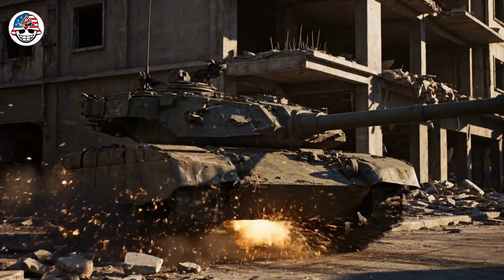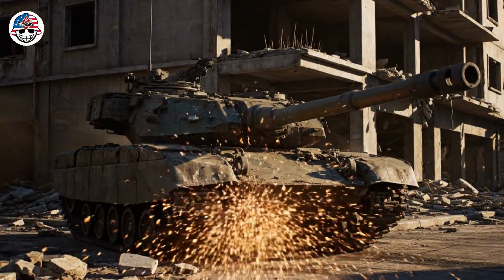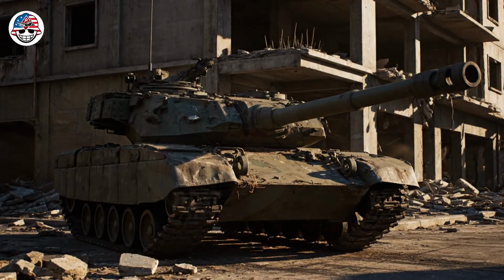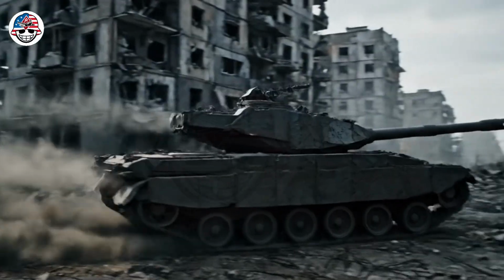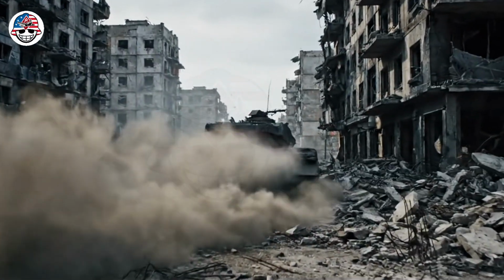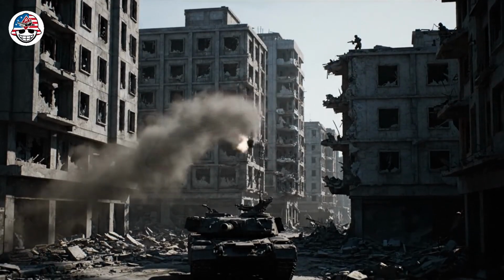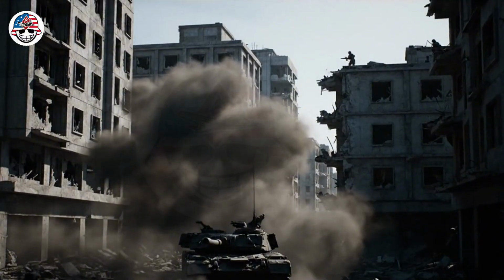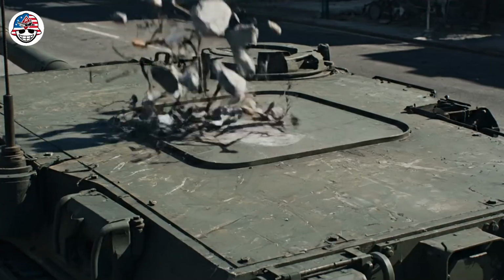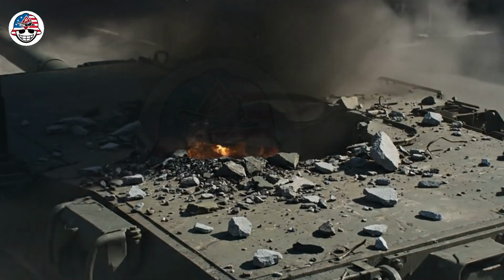In the first scenario, open plains, daylight, the Abrams dominates. Its superior optics and fire control system mean it can detect and engage the T-90 from 2 to 3 km away. With depleted uranium rounds, it can pierce the T-90's armor even from the front. The T-90's lower silhouette makes it harder to spot, but without cover, it struggles against the Abrams' standoff firepower.